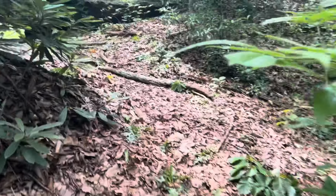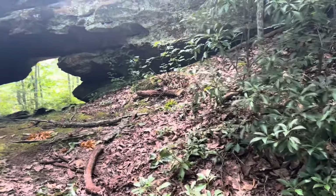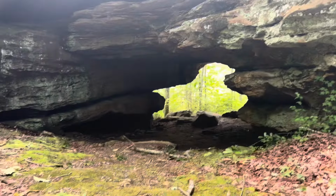Alright, this here's pretty neat. I'm about 6 miles in. I still haven't seen an arch. Maybe it's right here at the end, right before I have to turn in and go back. Lo and behold. Gobbler's Arch.